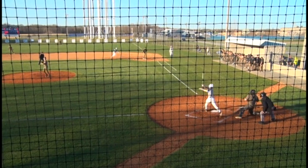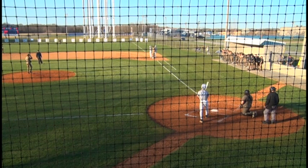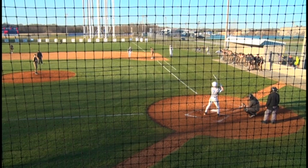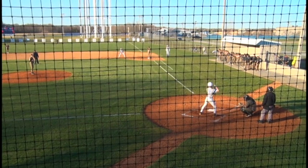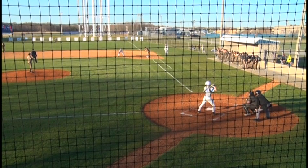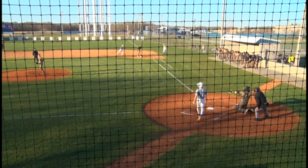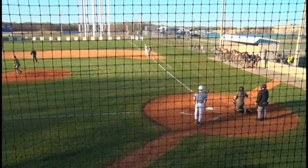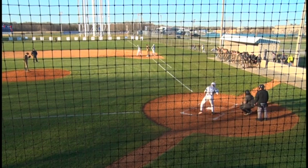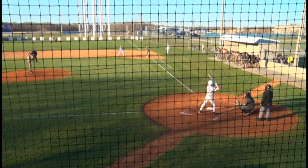Gammons checks Flowers over on first, delivers the pitch, swing, strike two. Count 0-2 to Hayden Dean. Dean steps in. Gammons throwing from the stretch. Here's the pitch. High. Ball one. Count 1-2 to Hayden Dean. Braylon Flowers over on first base. Tigers leading 1-0 in the bottom of the third. No outs.